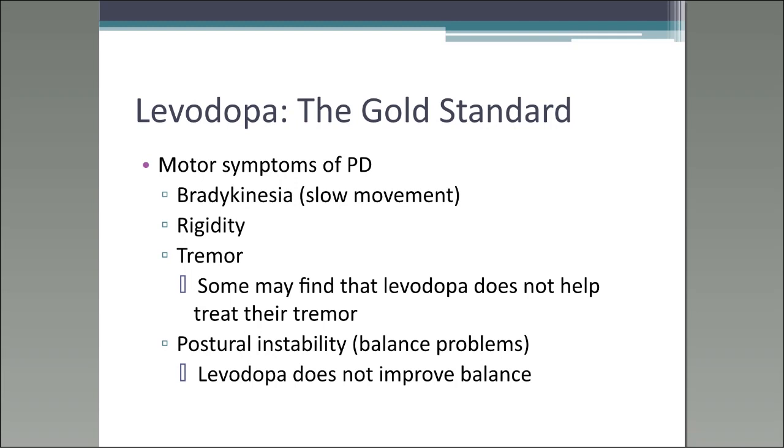The one thing, though, that people will find levodopa may or may not help is the tremor. Tremor and the freezing of gait are the more medication-resistant symptoms. Some people will find that, even when they try to increase their levodopa to help manage the tremor, they won't experience any improvement at all. And in cases where people try to increase their levodopa dose to treat that symptom, they might get more dyskinesias or side effects. So I often tell patients, you have to talk to your neurologist about it if it's getting to the point where your tremor might be debilitating or really affecting your quality of life.